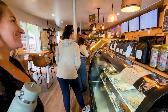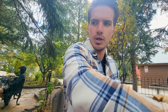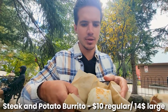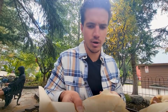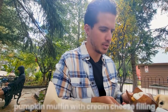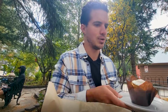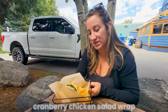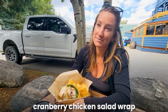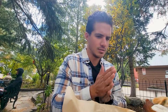Oh, stoked for that. All right, so we've got our food. We were pretty hungry, so don't judge. But we've got a steak and potato burrito with black beans and salsa and all the goodies. We've got a pumpkin muffin with cream cheese filling. Oh my gosh, I'm stoked about this. And then Stephanie has, what did you get? Like a chicken salad wrap. It looks like a cranberry pecan chicken. Oh my gosh, yeah. So we're about to get into this and see what we got.